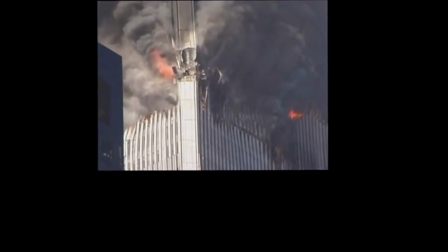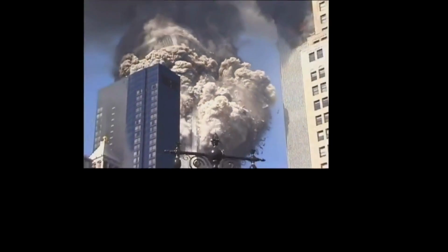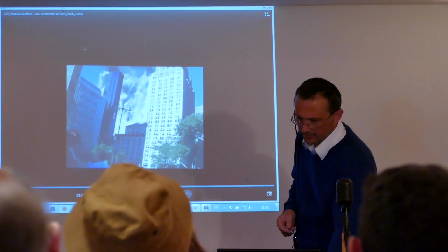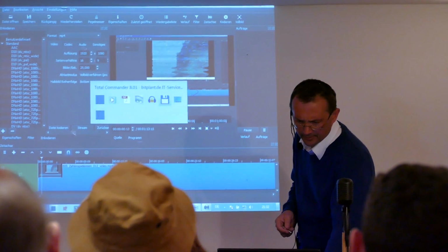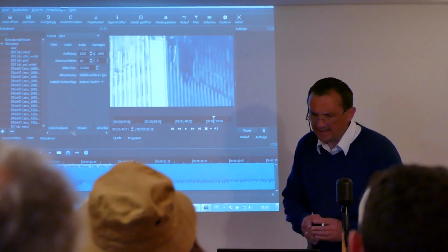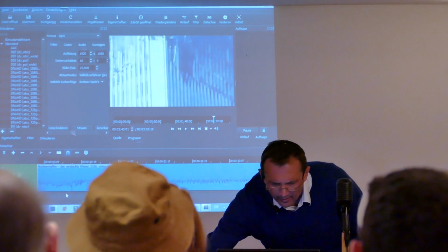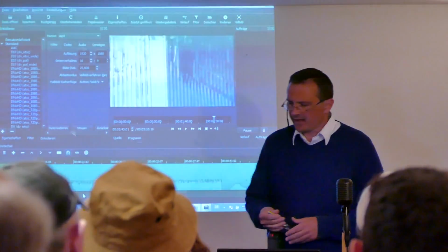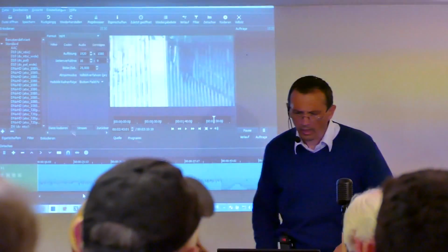And the next clip shows the destruction. All this side will be yellow. See that? Now, these radiation field phenomena are very interesting, and I've made a detailed analysis of my own.